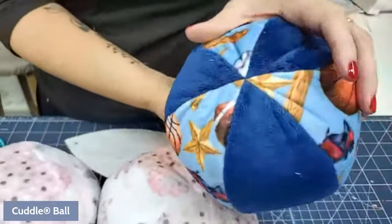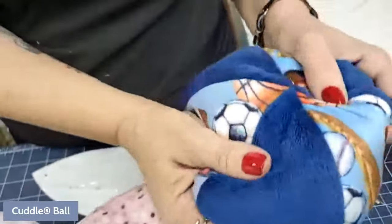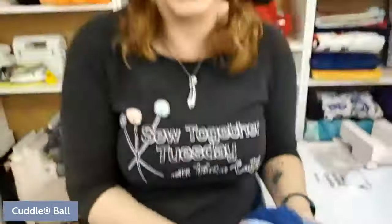All right. You're also going to end up with a little bit of this sort of pleaty bit, and it's fine. And I'm not sure why that happens, and I can't care. So I'm like, it's a softball. It's fine. It's lovely. Hey, so that is the project. I think that was it.